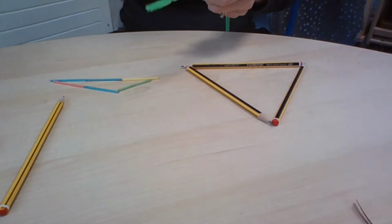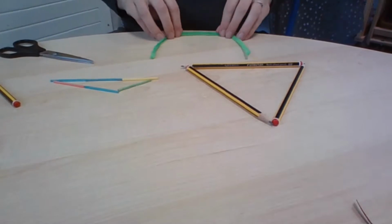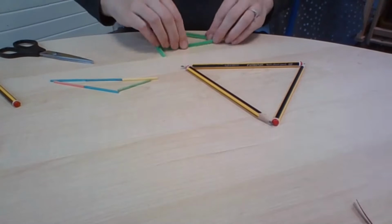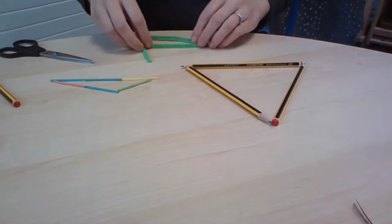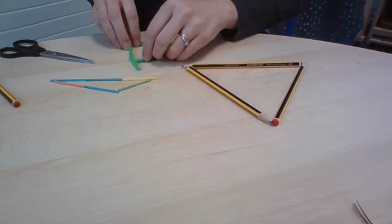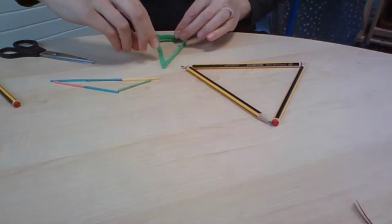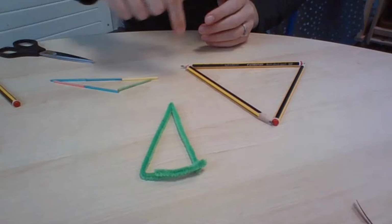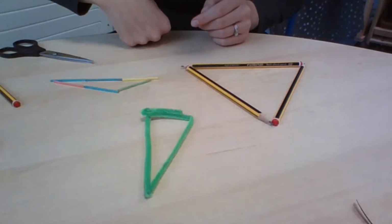I'm going to use my pipe cleaner to make one as well, actually. Let's see, it might be a bit tricky. Oh, I'm going to make one. It looks a little bit like a shoe, I think. Triangle shoe. So we got 1, 2, and 3. There we go. I've made another triangle. This one looks a bit like an ice cream cone. My ice cream on top there.